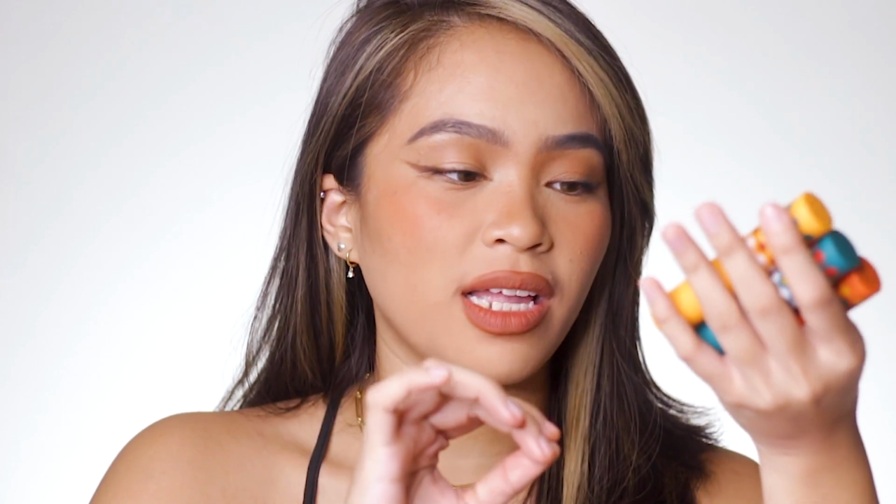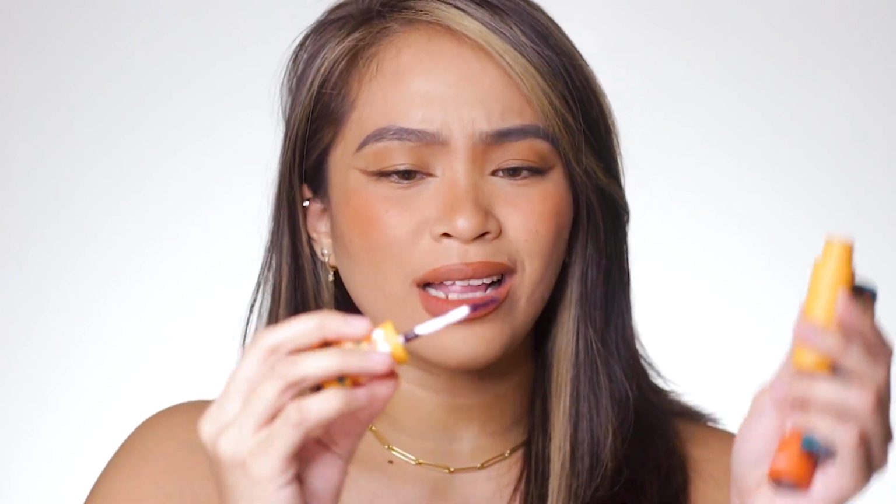Also, meron din sila mga lip stains sa kanilang collection. It's called Glass-Ting Lip Stains. Although hindi ako ma-lip stain na person, I would have to say yung pick ko na lang out of the three shades is yung shade na Rock on Red. I'm not a big fan of the Peace Out Pink because it doesn't look like pink at all. Don't expect to get a pink shade from this.